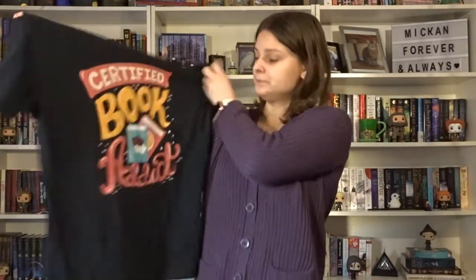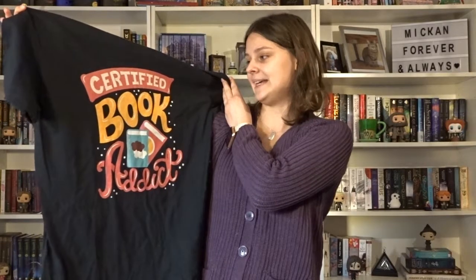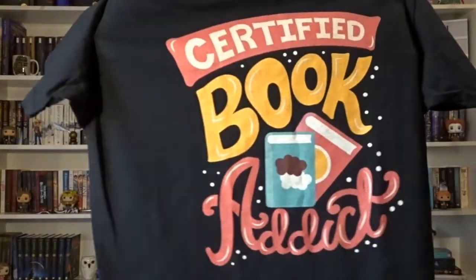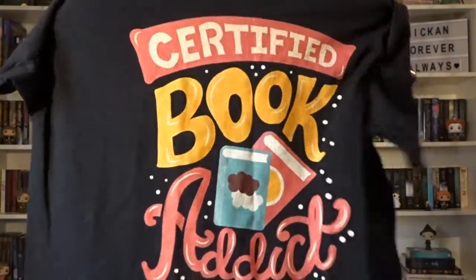And now we have two t-shirts which I've actually not used yet, but I will. These are not as soft as the sweatshirts are, but I do still like them because they're such good quality. This one says, "Certified book addict," and I'd say I am at this point. I love that there are two books here, and the blue one in front is supposed to be a pinpoint for The Fault in Our Stars. If you've read that book, you might recognize the art style of it. And obviously I will be using this one because it's big and soft and comfy.